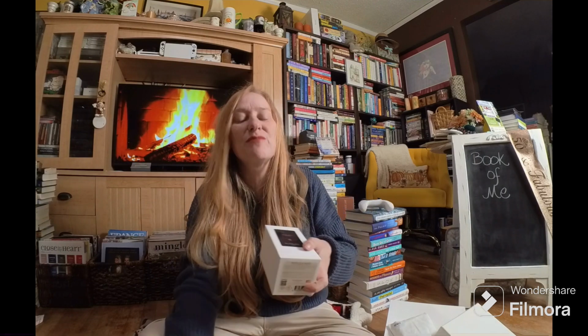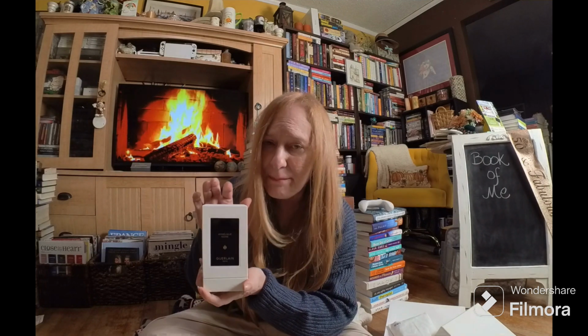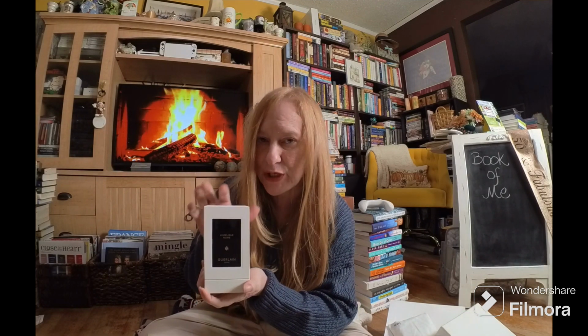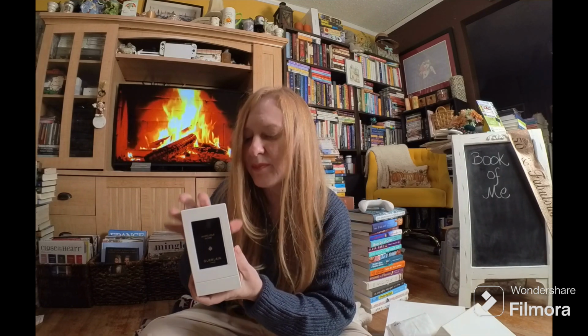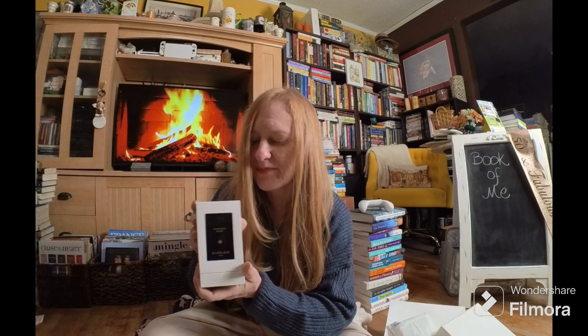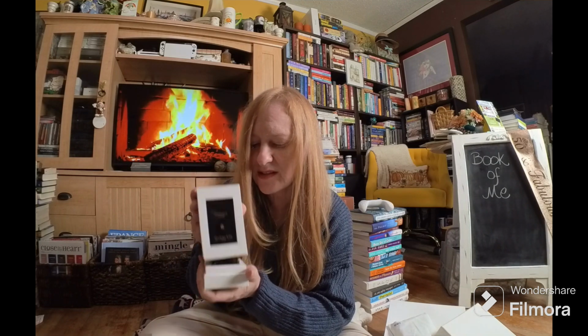Now, I did have them go ahead and open this for me. This would normally be wrapped in cellophane, but they customize bottle toppers, and I did want this one customized. So they have opened this already for me, but it would normally just be cellophane. And it opens like so.